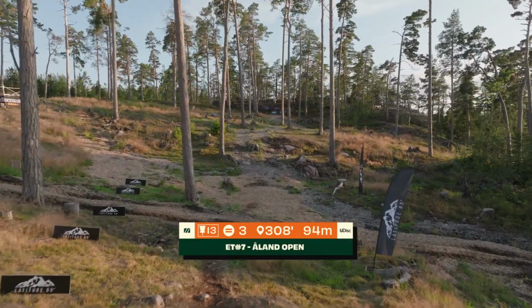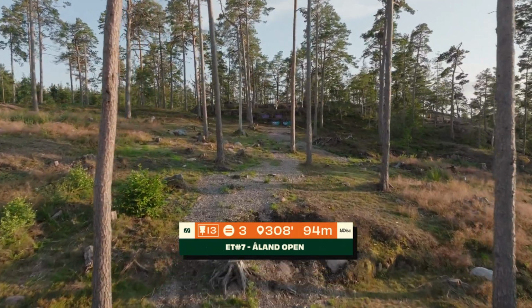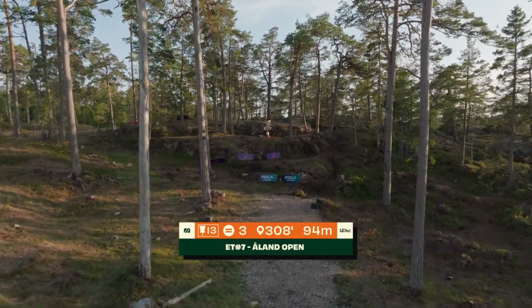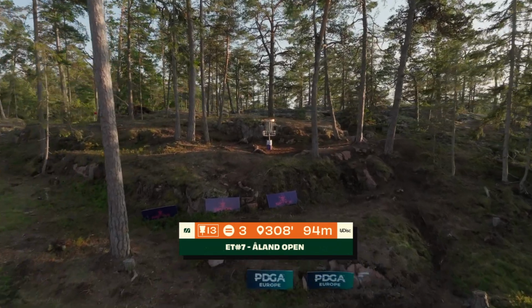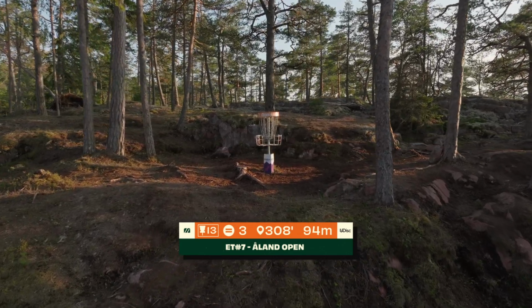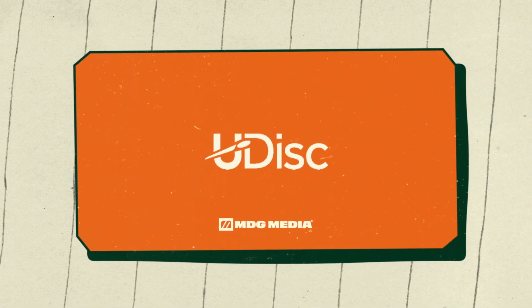Next up, luckily we got an easier hole, a much easier hole. It's actually the second easiest hole on the course. 94 meters going uphill, and a very good backstop on this hole. This hole is playing very far, and most players are just trying to rip it as hard as they can towards the basket. Difficult to reach all the way to the top shelf.